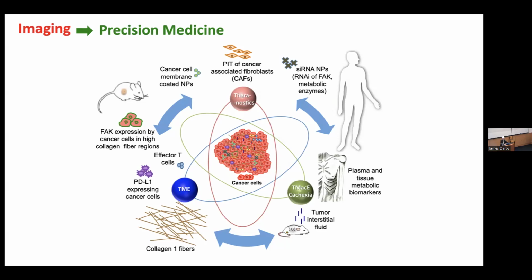So what we wanted to do is understand how metabolism changes in organs in the body with cachexia, and use that to come up with metabolic interventions that could slow down cachexia. And we picked pancreatic cancer because almost 80% of pancreatic cancers exhibit this syndrome, which is a major cause of morbidity and poor quality of life.